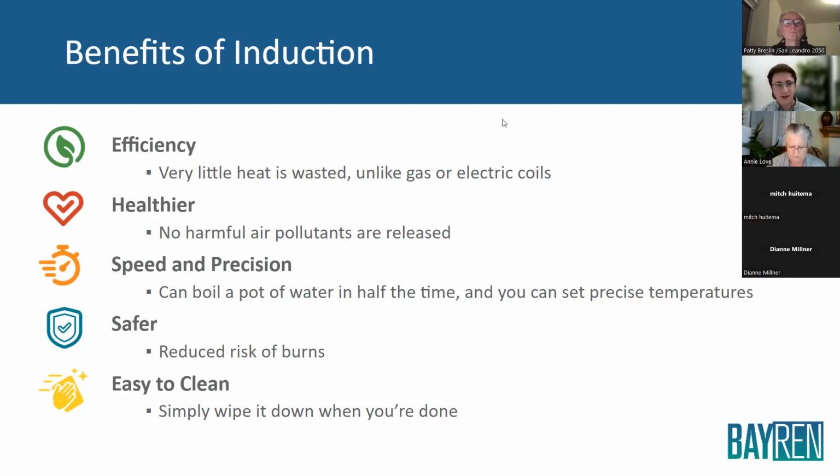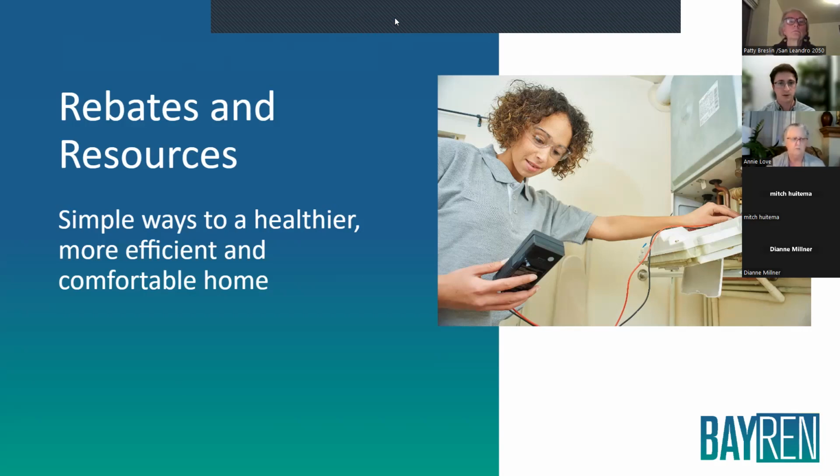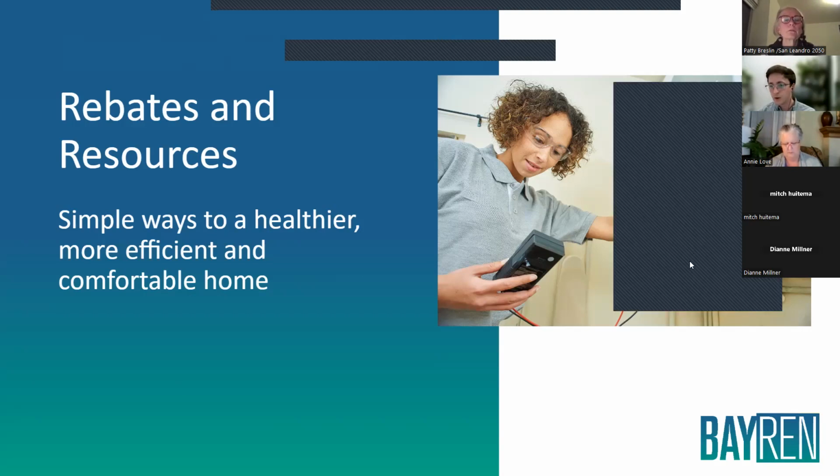And before I get into rebates and resources, does anyone have other questions just on how induction works and what the benefits are, or any struggles that people have heard about? You want to raise your hand? It's probably the easiest way. I can't see. Okay, I'm looking, but I don't. Well, all right.